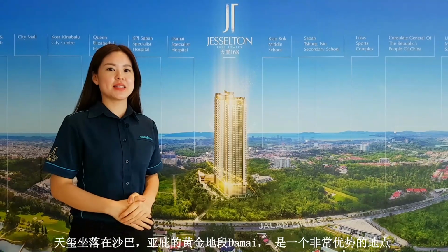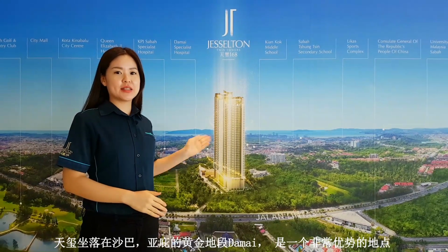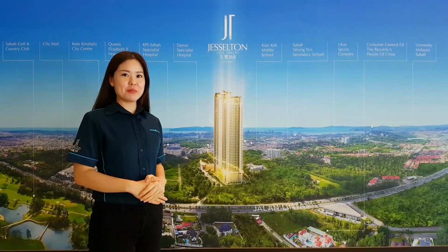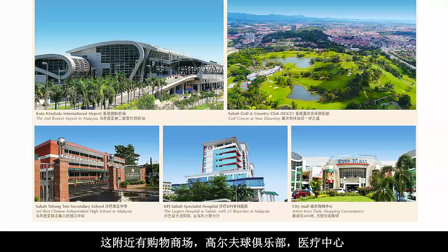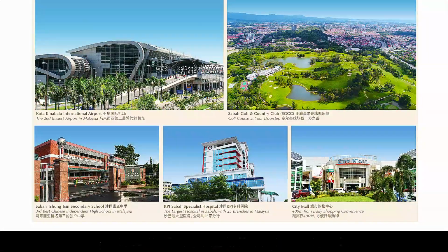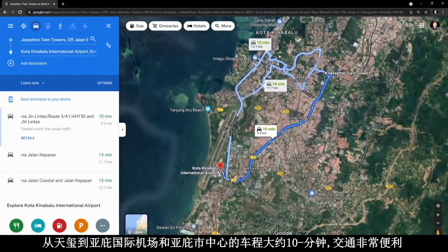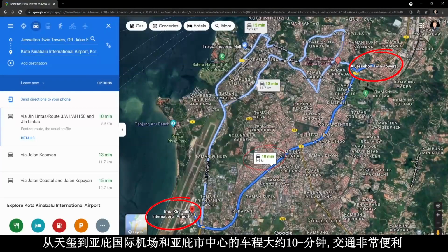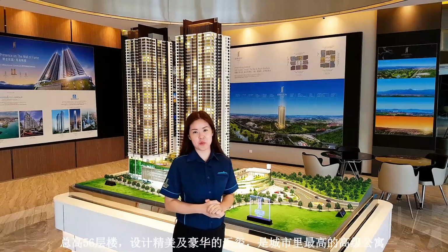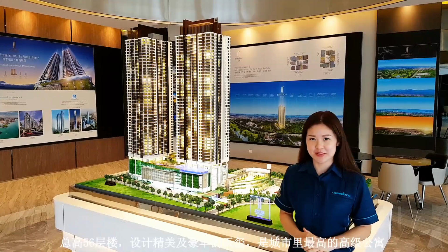Jesselton Twin Towers marks a new height of excellence in the golden triangle of Kota Kinabalu, Damai. It resides in a prime location that's surrounded by major neighborhoods, where there's a nearby shopping mall, golf course, private hospital, private and international schools within 5 km away. Getting to Kota Kinabalu International Airport and Kota Kinabalu City Center from Jesselton Twin Towers is approximately a 10-minute drive. Standing tall at 56 stories, this superbly designed luxurious residence is the city's tallest masterpiece.